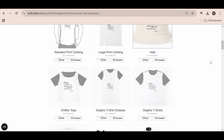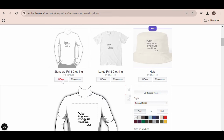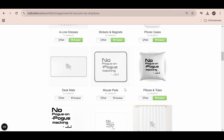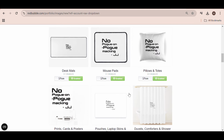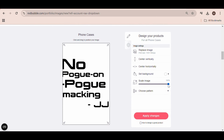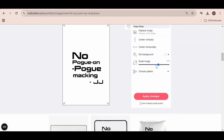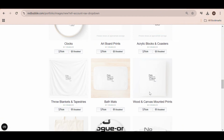Okay, so here we have all the pieces, and you can turn off whatever you want. I recommend obviously turning on every single thing because why not? There's more chance of you getting a sale. So if something doesn't fit right, like this phone case that doesn't look right, you can just adjust it using the scaling. It may take you a couple of tries, but it looks much better now. Once you do that, all you need to do is save your work, and Redbubble will send you an email saying that it's under review.